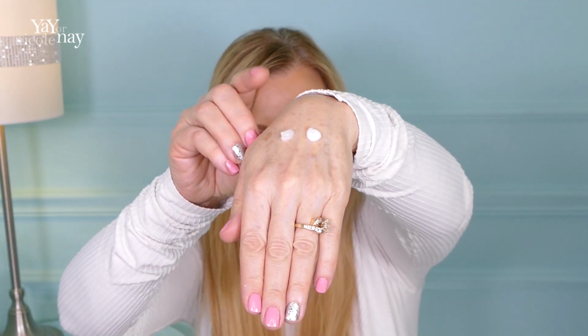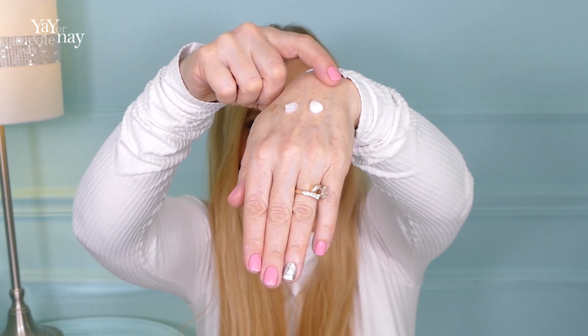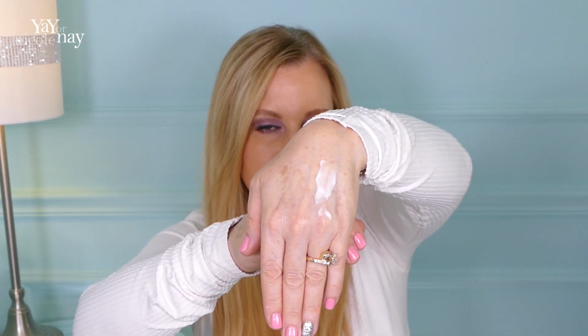So you can see how the original one, it's just kind of more gel-like, and that this one is richer and thicker. And here, let me just rub them in a little bit. And you can just see the consistency is far thicker on the rich one. So now I have very hydrated hands.